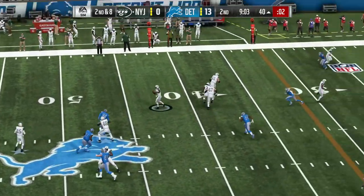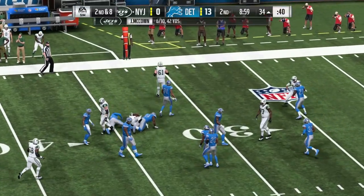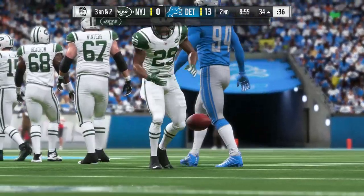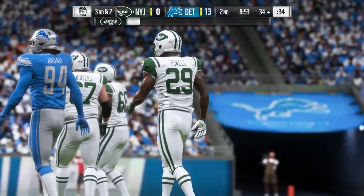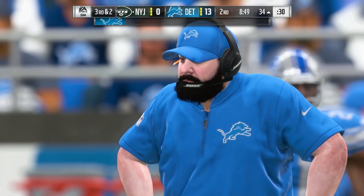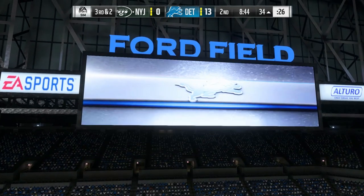McCown to throw on second down. Oh, it's a screen pass. That's complete. And they'll be inside the 35 now at the 34-yard line. Give him six on the screen, but now it's third down. For a second there, I thought that might break big. Screen pass. Looked like it was coming together. Looked like there was an opening. Still ended up with a solid gain.